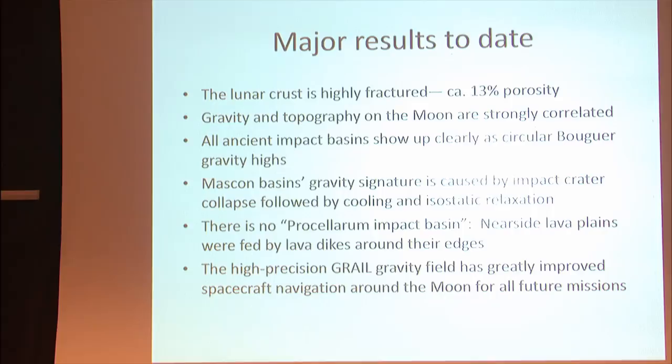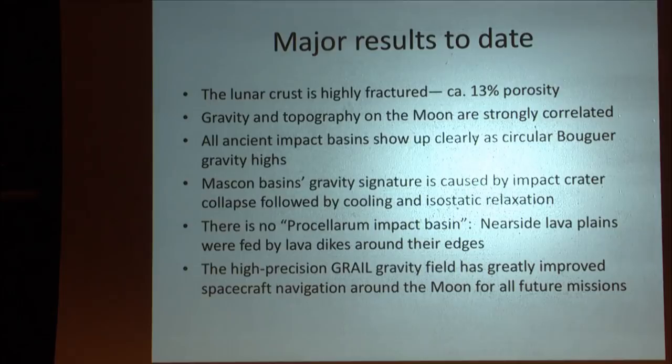So the major results to date are, first of all, the lunar crust is highly fractured. Gravity and topography of the moon are strongly correlated. All the ancient impact basins show up clearly as circular gravity highs, often surrounded by lows. The gravity signature is caused by impact crater collapse. We now, for the first time as a result of this mission, think we have a viable model for how these mascons form. There is no Procellarum impact basin. The nearside lava plains were fed by dikes at their edges.